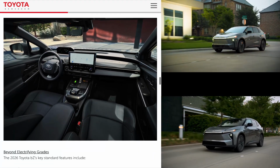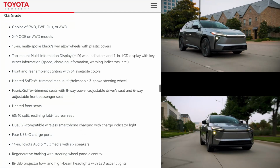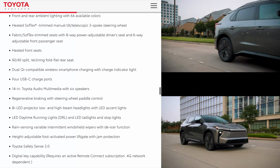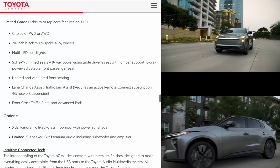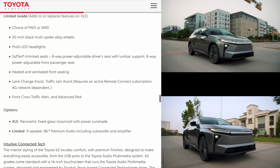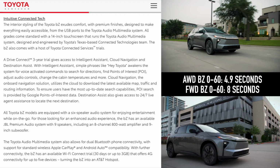But keep in mind, this vehicle's twin, the Subaru Solterra, has also been refreshed for 2026 with very similar changes and updates. Anyway, we saw that these new BZs are producing more power, and the range has gone up. Well, all of this is due to two new battery packs, and the electric motors themselves are much more powerful now. And the new all-wheel drive BZ can accelerate from 0 to 60 in 4.9 seconds. That's over 1.5 seconds quicker than the 2025 model.